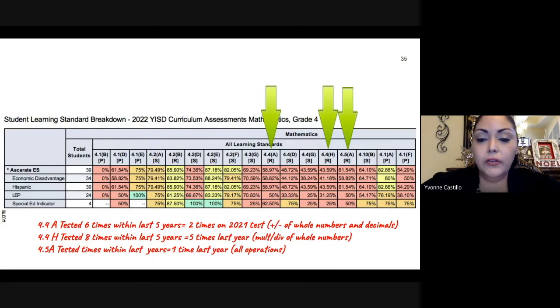We look at the learning standard breakdown report, and I have a sample of our fourth grade. We identified those areas of need. For example, on this report, you can see there were 3 readiness standards that were below. We identified 4.4A, 4.4H, and 4.5A. After we look at that, we say, where do we start? Because we can't expect ourselves to do everything.